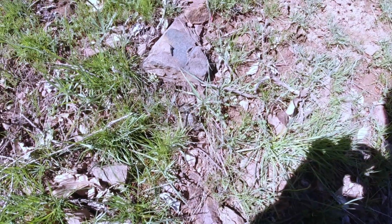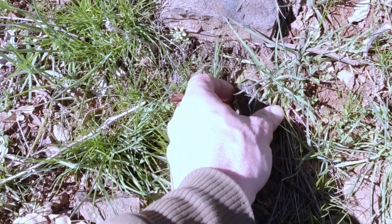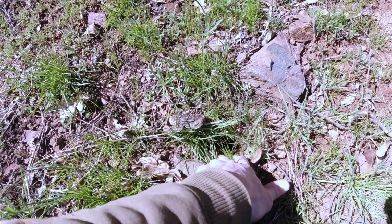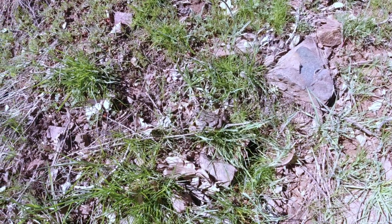Just found a little friend here. Hey there, toady. Little mountain toad, looking for something to eat. He must have come out of that hole right there. Yeah, that looks like his home. Probably just popped out of the ground.